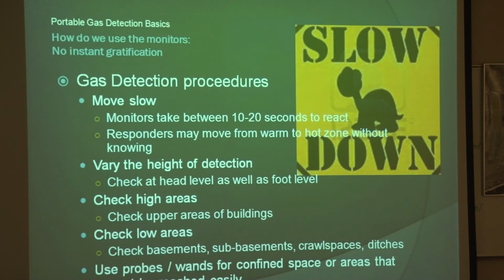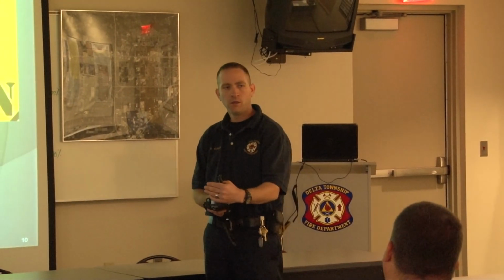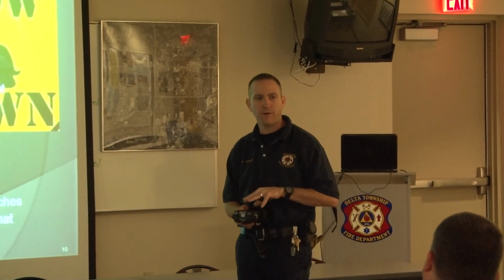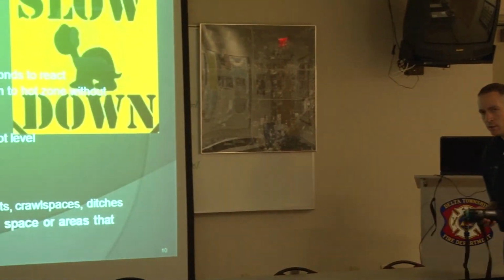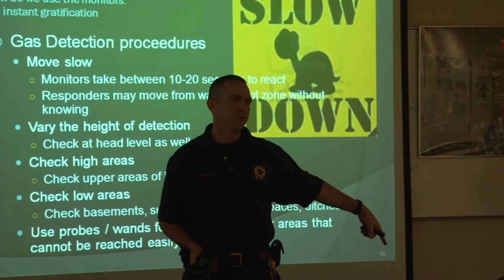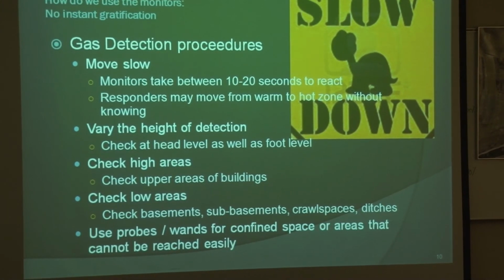Talk about gas detection procedures. We want to move slow. So we get called out for something toxic, nasty. This is about the pace that you want to be moving. It takes that much time for the gas to enter the monitor, for it to do its mental thinking, and then spit out a result. If we're walking at a rapid rate like this, you're going to walk into the hot zone through the warm zone, and you're not even going to know it. And then you're going to alarm in the hot zone. Okay?